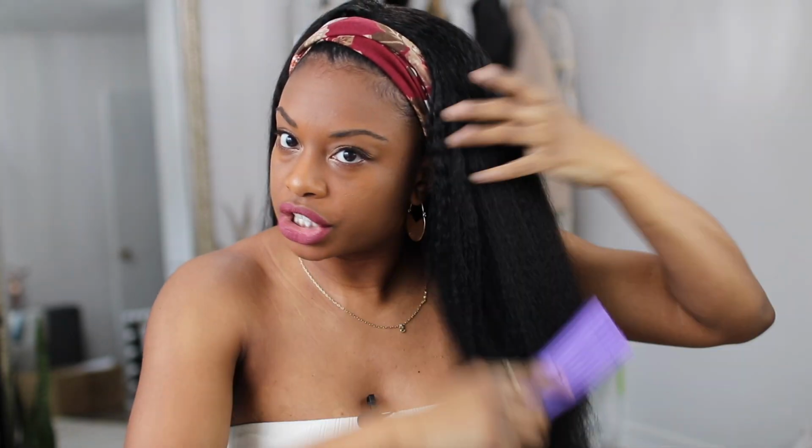All right, you guys, so this is me with the headband on. I think it looks good. I think the hair looks really, really good. So let's brush it, see if we get any shedded hair, and kind of just detangle it a little bit. Honestly, it doesn't even need to be brushed. This hair is really, really nice. So this is it up close. You guys can see the texture. And I think it matches my hair pretty well.